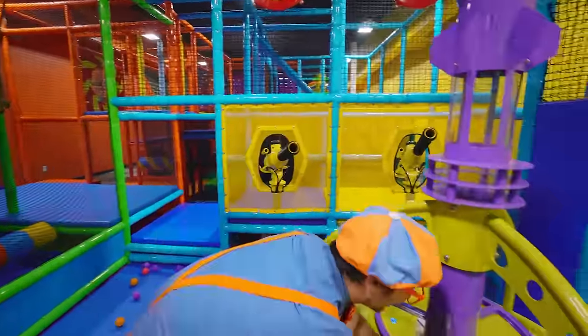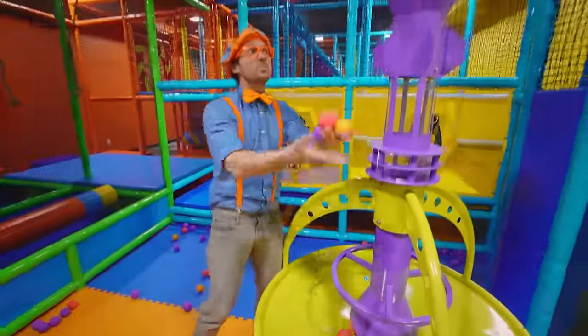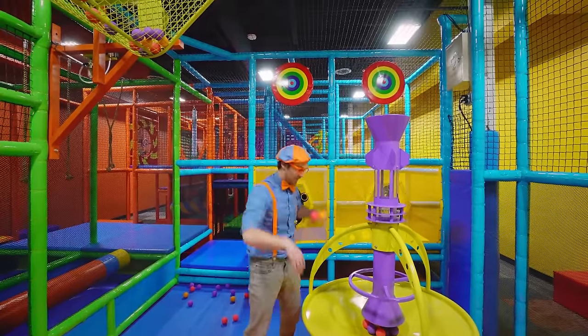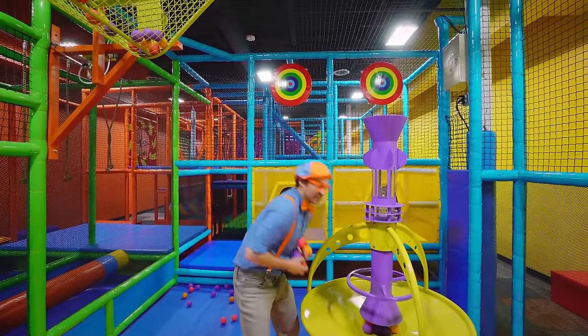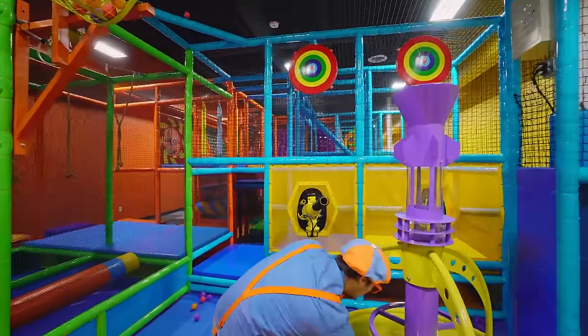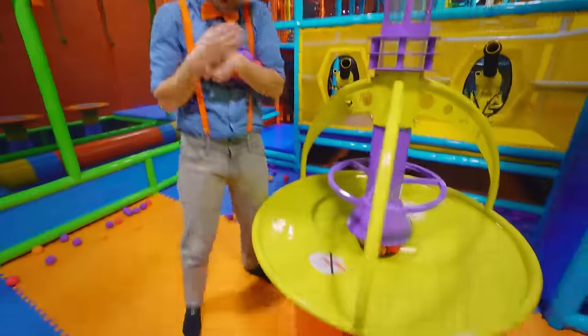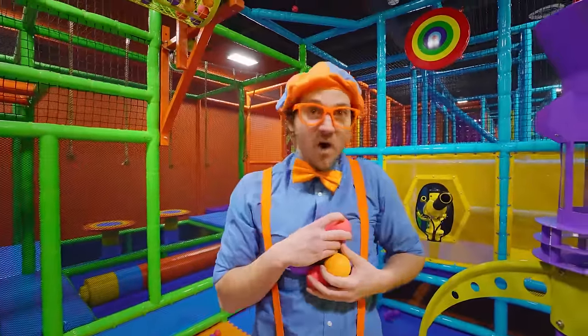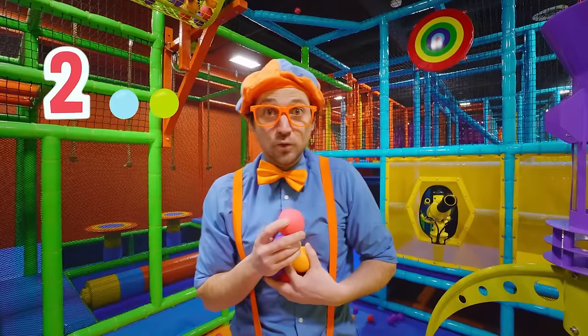That was so cool! The air blew the balls up. Yeah, from the bottom up to the top. Okay, I have an idea. Let's see how many balls I can hold. Oh, I dropped one. All right, let's see the final number. Did you see that? Two just fell out.